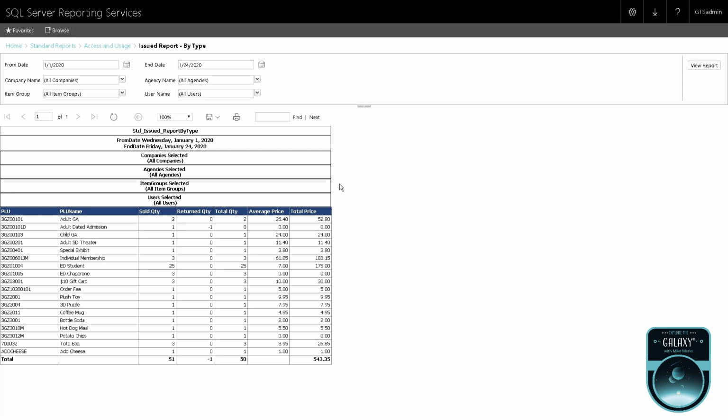So with the issued report by type using item groups, I'm able to actually run the reports and see exactly what I'm looking for in regards to the sales. So what that means is I can actually go in the Galaxy and under order entry, I can configure an item group. As you see here, we're all familiar with item groups, but I can go ahead and say, hey, I want you to just show me all the educational purchases, right? Something of that nature.